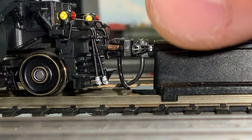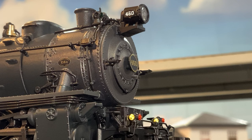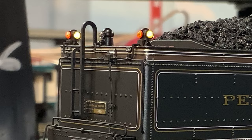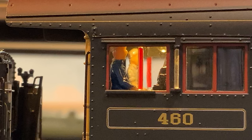Okay, as far as lighting, you've got the marker lights up front and then the headlight, which also works as the number board light. You can see it here. Turn it reverse, headlight goes off, comes back on when you put it back in forward. And we've basically got the inverse in the back, you got those marker lights, and the light that comes on when it's in reverse. Pretty nifty, there you go. And there is also a cab light, which is on when the locomotive is stationary. It will turn off as soon as it starts to move forward. So you can see Bill and Gus, or whatever their names are.